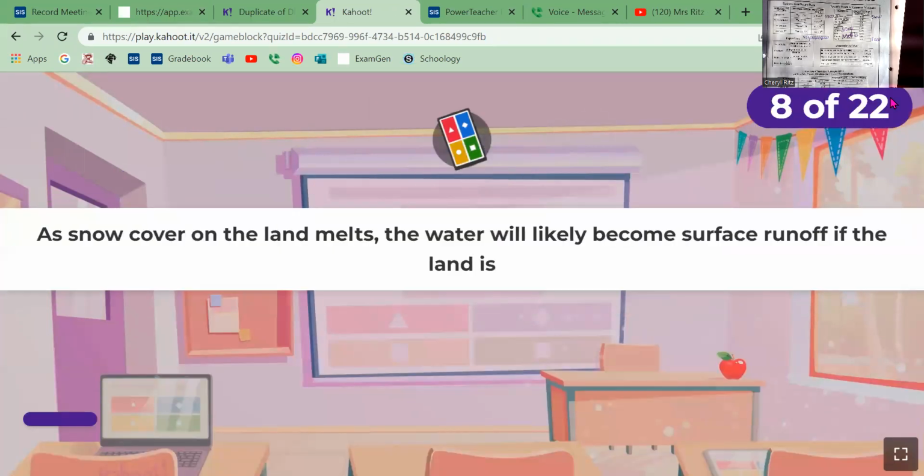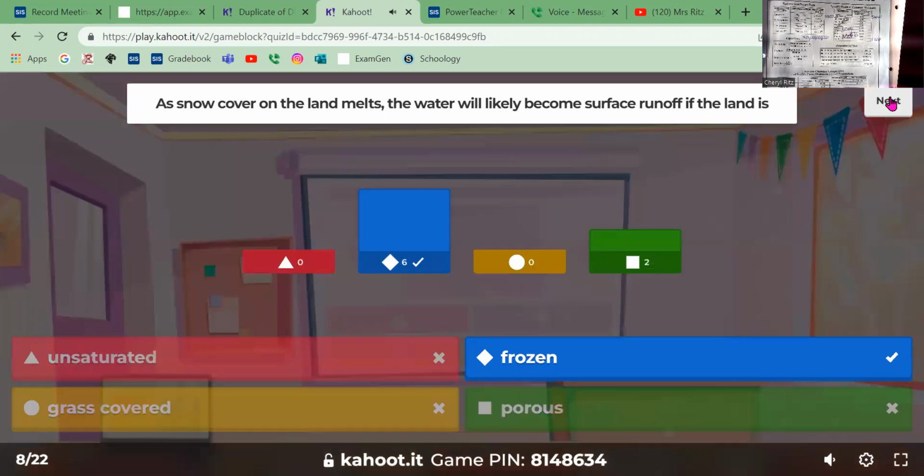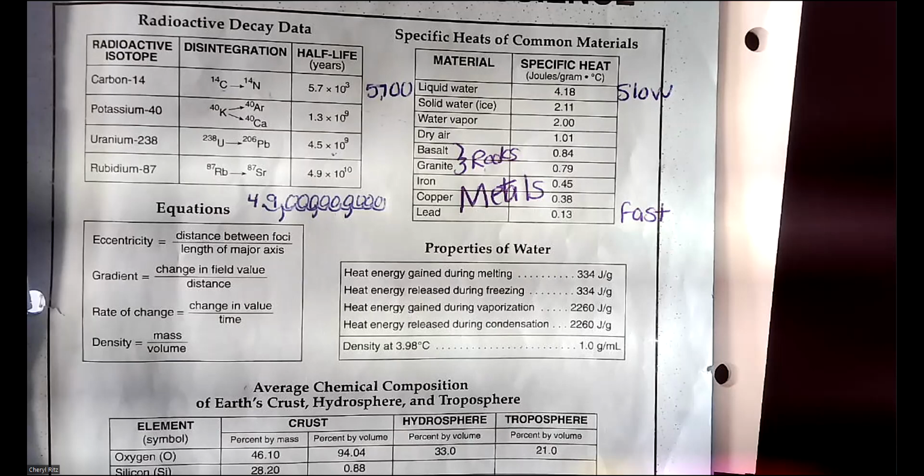We'll do this as our last one. As snow cover on the land melts, the water will most likely become runoff if the land is frozen. We want runoff. Okay, point proven. Please don't rush tomorrow. Did you know? If the ground is frozen, we will have runoff. All right, so please do not rush tomorrow. Guys, make sure you review some of the tricky stuff.